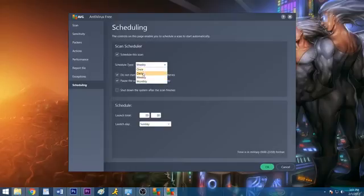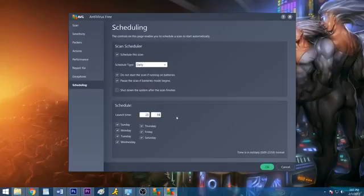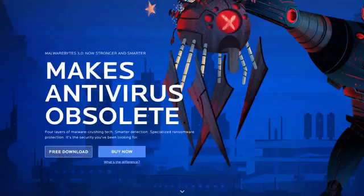For optimal performance, it's generally a good idea to schedule your scans late at night or during a time when you won't be using your PC. If your software lacks a scheduling feature, you may consider upgrading to a paid version that allows it, or finding a different program altogether. A seemingly audacious alternative is to not have an AV program at all.